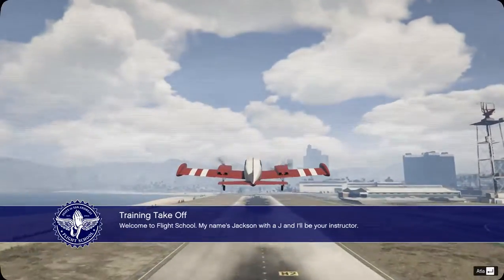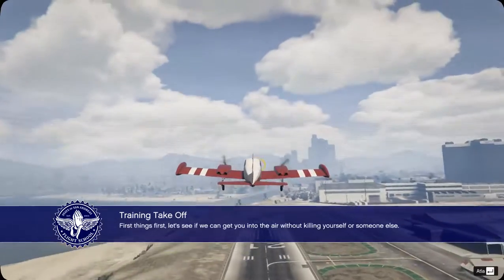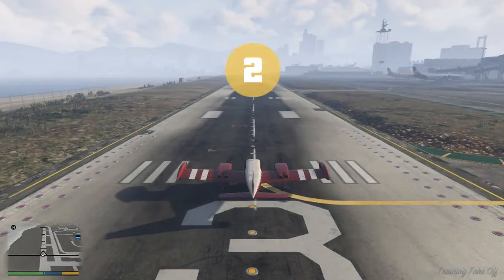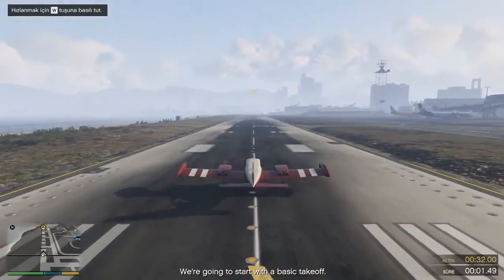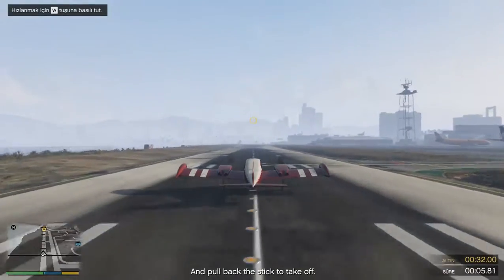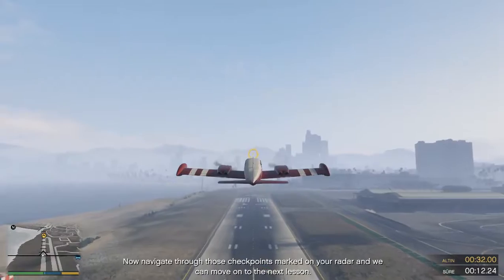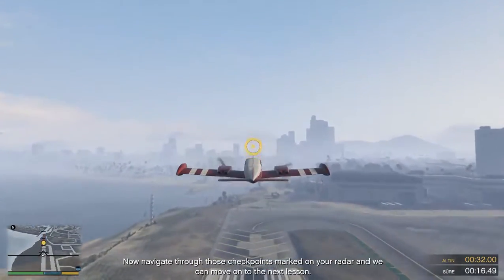And I'll be your instructor. First things first. Let's see if we can get you into the air without killing yourself or someone else. We're gonna start with a basic takeoff. Hold the throttle all the way down to pick up speed, and pull back on the stick to take off. Congratulations, pilot! You are now airborne. Now, navigate through those checkpoints marked on your radar, and we can move on to the next lesson.